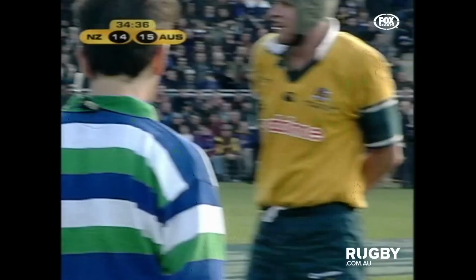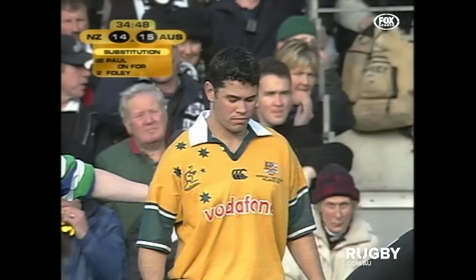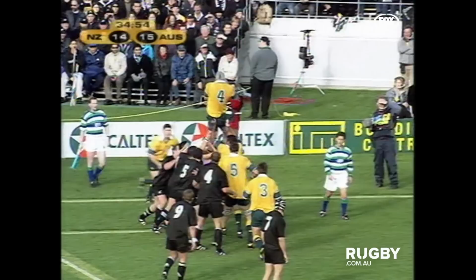Jeremy Paul on in jersey 22 for Michael Foley. Well, his mobility, I guess, has brought him on so early. It's probably sooner than one would have thought. Although, wow, look at the clock. I see 34 minutes. Time goes so quick when we have a test like this. Big change by Rod McQueen. Normally makes it at half time.